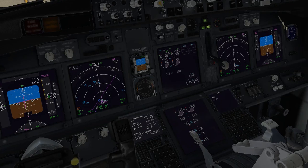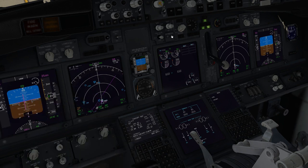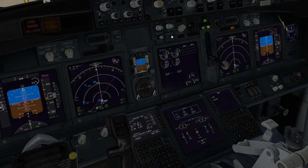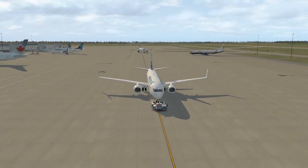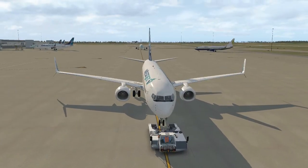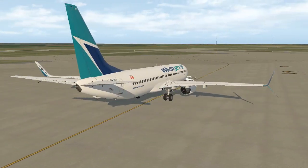That's actually a very good time to just check these really quickly. Right, everything seems to work just fine. Rudder works alright, good. Come on, Tug. Tow is disconnected and bypass pin has been removed. Hand signal will be on the right. Just get out, I don't care.